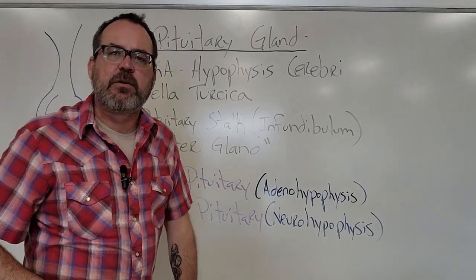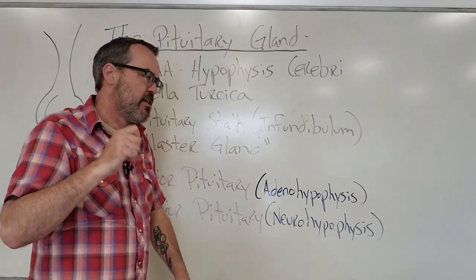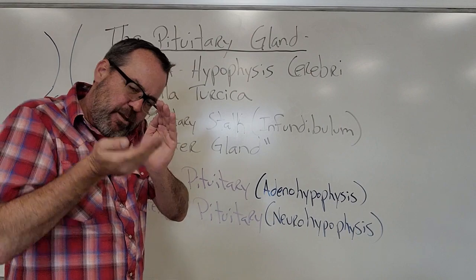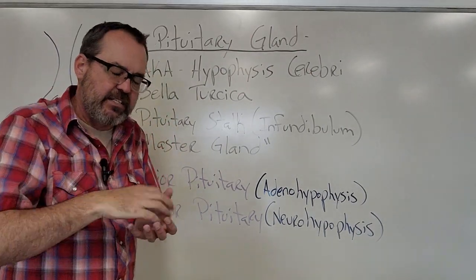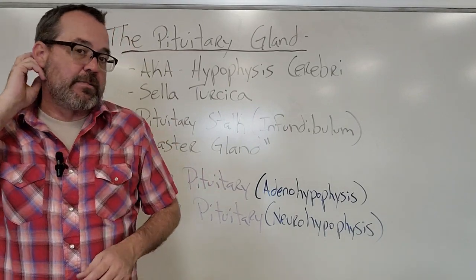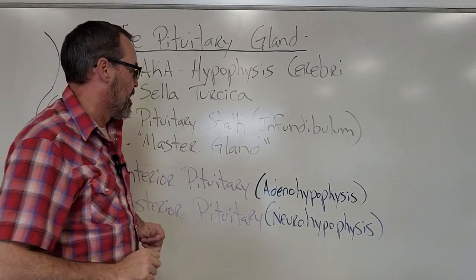So remember in Anatomy 1, when we talked about the structures of the skull, we have the sella turcica, which is also known as the Turkish saddle. And it's a little bony kind of cavity in here, but that's where our pituitary gland sits, so it gets some protection from the bony outcropping that pops up around it, helps protect it a little bit more. So it sits in the sella turcica.